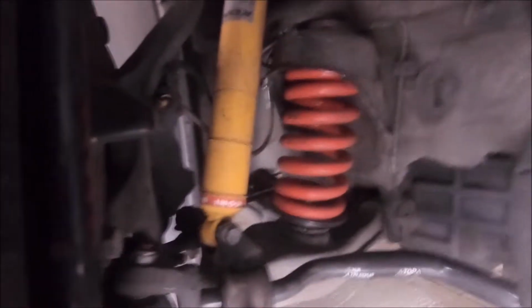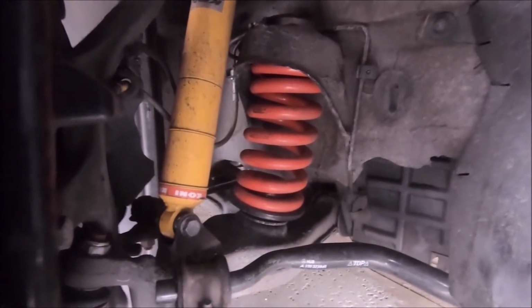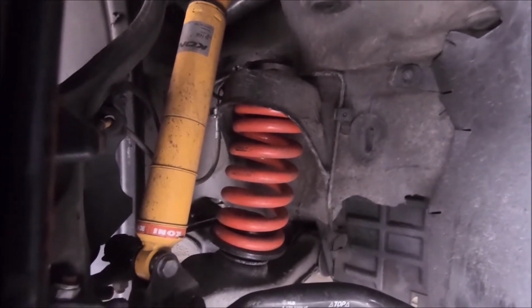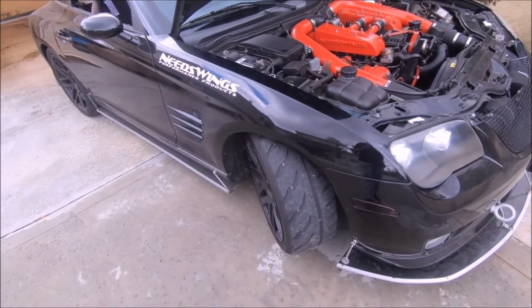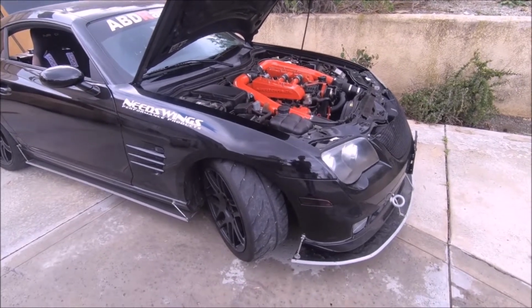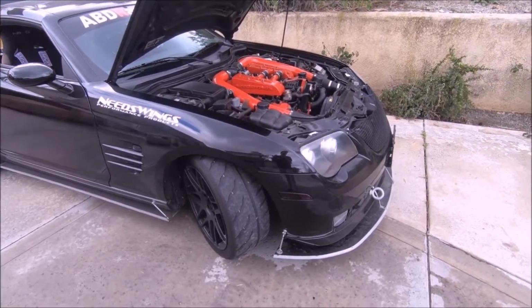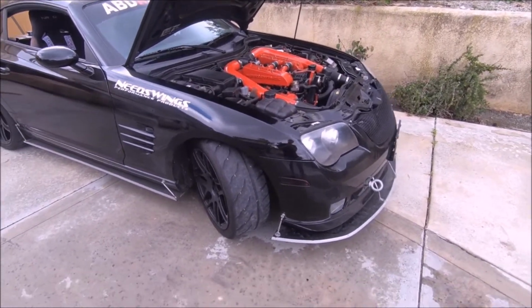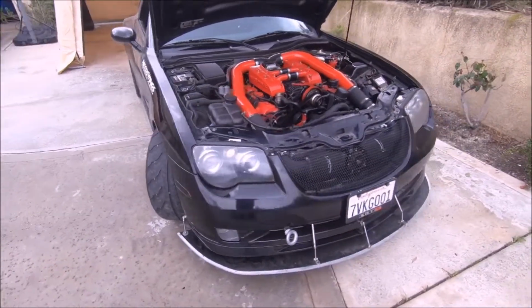This car has Koni racing shocks. I'm not sure if you can see them in there. There they are. Koni racing shocks with Ground Control lowering springs. I went for the stiffer spring rates and the race shocks, and contrary to what a lot of people have said on the forums, the race shocks, to me at least, maybe it's because I'm young, but they're not actually too bad. I drive this car to the track, from the track to cars and coffee events, whatever, and it's stiff, but it's doable.